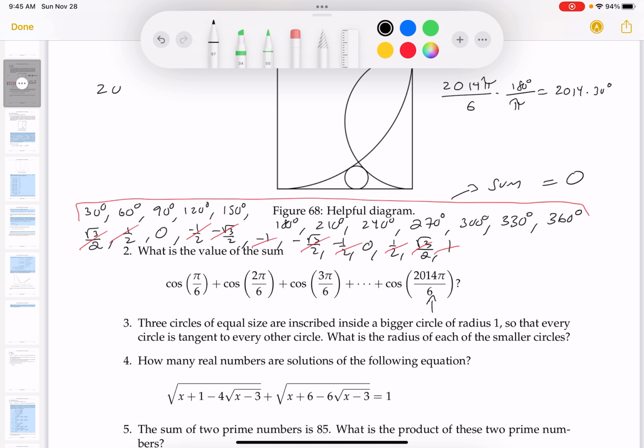So 2014, 30 degrees. And how many times does 360 degrees fit into that? And certainly degrees will cancel off. I'm going to write this down for you. And I'm going to put down 2014. I'm just kind of reducing it. And 30 into 360 is 12, right? I'm just trying to find the integer number that goes in that. Then I'll talk about what the remainder is.